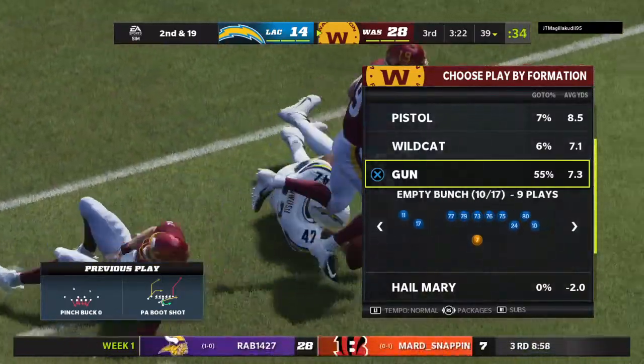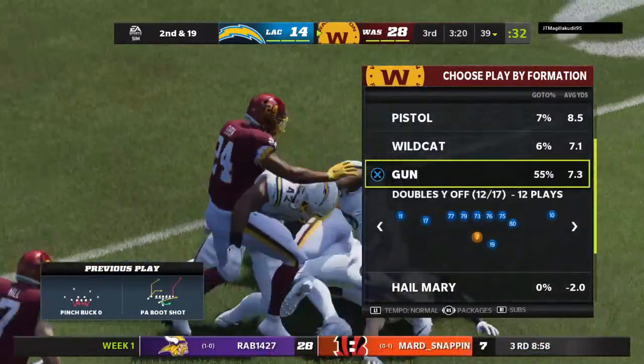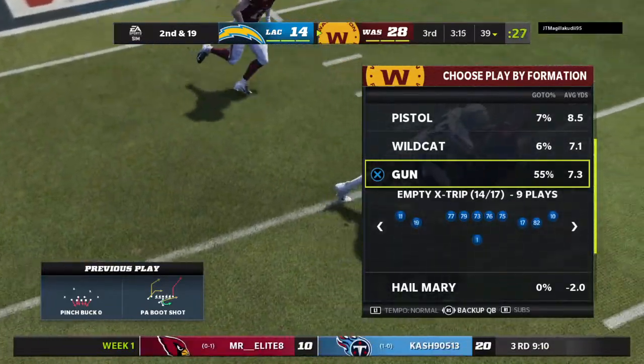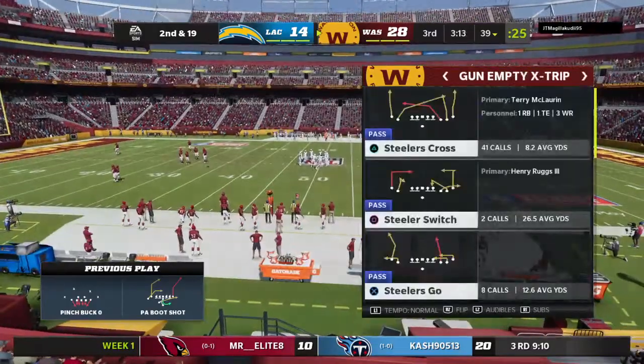Yeah, and you have to think to yourself, and I'm sure they've been echoing it on the sideline and into the huddle: guys, we have the lead. Just take care of the football. Don't make it easier for them to start to make a comeback.